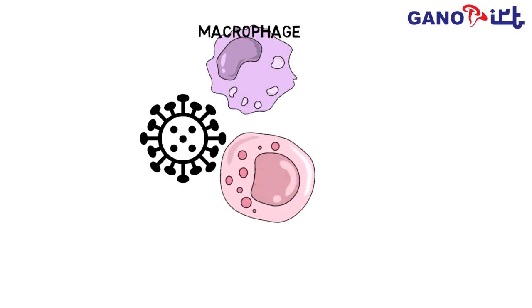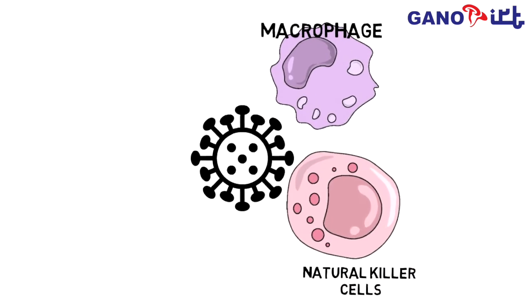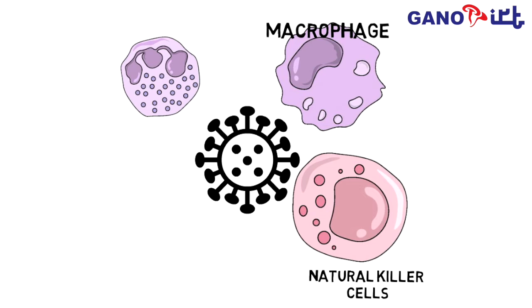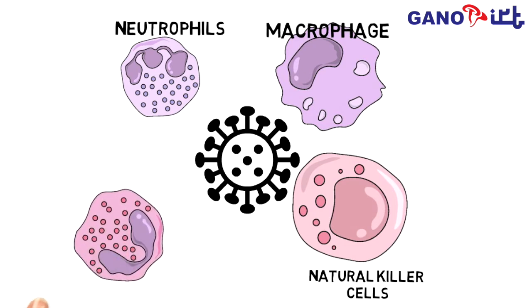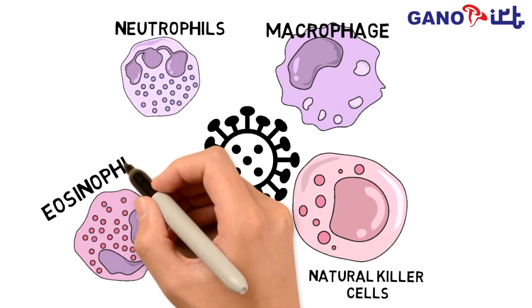In the event of viral infections, natural killer cells, or NK cells, are responsible for eliminating the infected cells to prevent further proliferation of the virus. NK cells are also responsible for the elimination of cancer cells. Neutrophils are the most abundant cells of the innate immune system, are short-lived, and are the earliest responders to infections. Eosinophils are the important effector cells against parasitic infections.